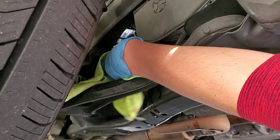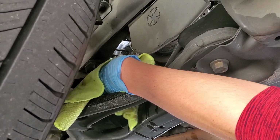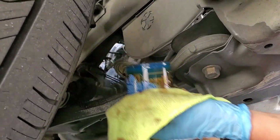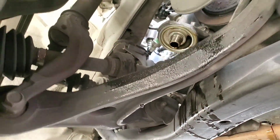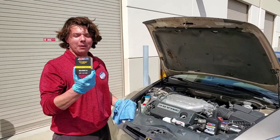Oh, is that thread out good? Wow, that's far. This is the first time doing an older Honda. I didn't realize the threads went that far. Look how long that oil filter thread is. That's super long up there. Wow. And here's the factory Honda filter. Good to go. All right, now we're going to prep our AMSOIL filter.